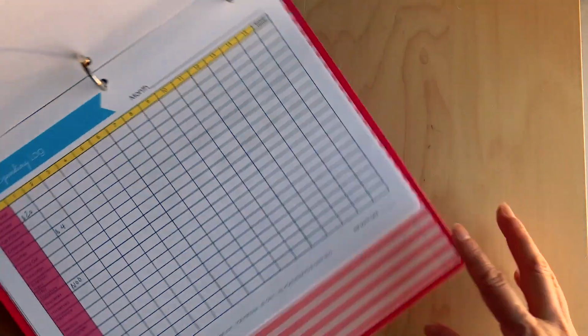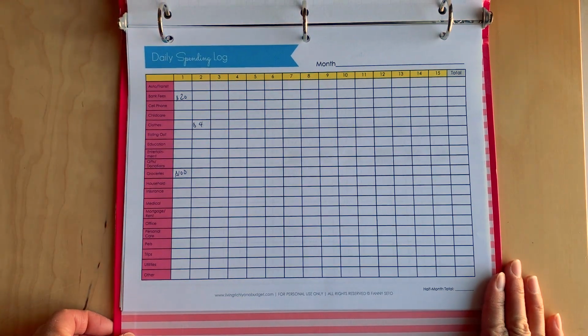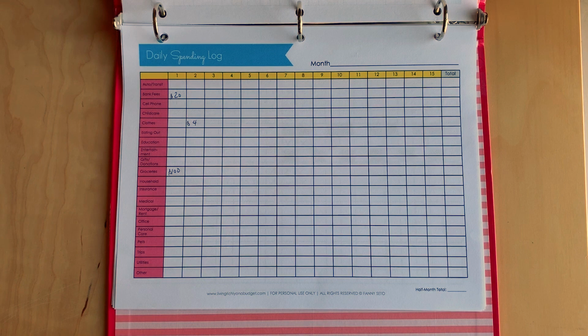And then my next sheet is a daily spending log. It's important to track your expenses so that you know what you're spending money on. Even though it's kind of tedious, it helps psychologically to know where the money's going so that you're not just spending mindlessly. Once you start writing it and tracking it, you're going to start being aware of what you're spending money on. It's almost like a guilt trip to yourself, like why you're spending money on stuff you don't need at Target when you should be spending the money here or saving for your vacation or something else.